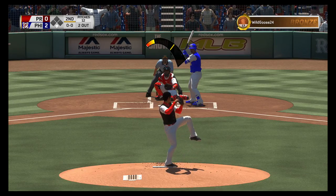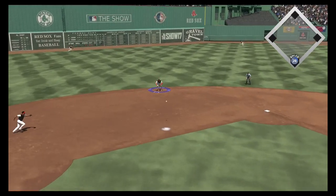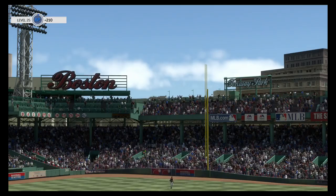Now here's the pitch. On the screws to shortstop, but caught.